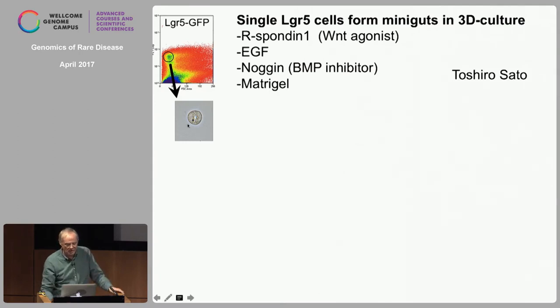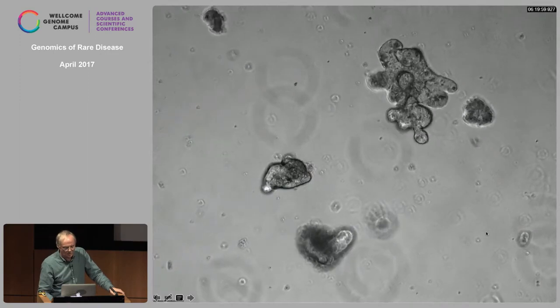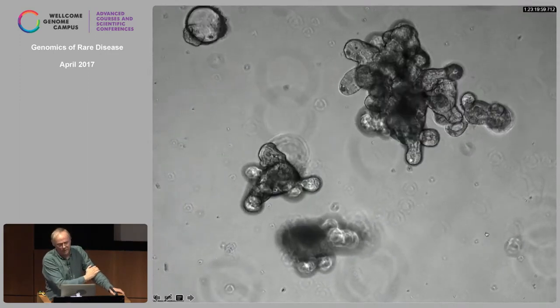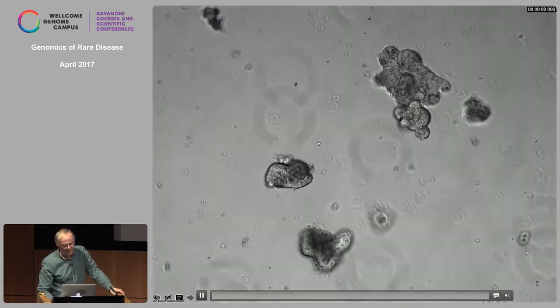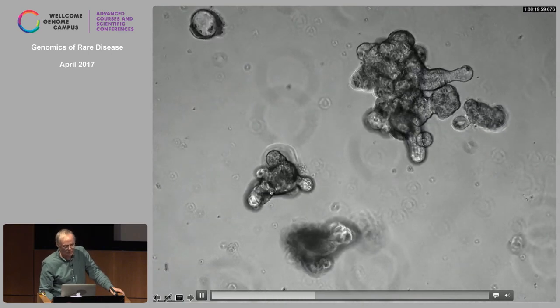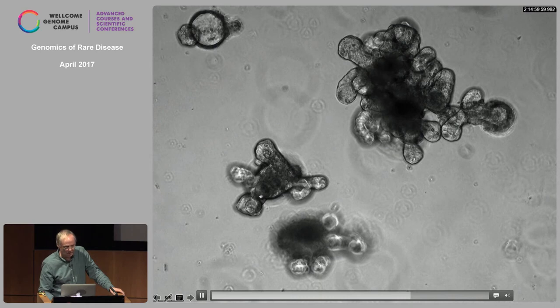A single stem cell will grow out in a mass of cells. We thought, well, these might probably be a ball of stem cells and progenitors. This is what they look like when they grow. We have them now in culture for 6 or 7 years. They've not stopped growing. And actually they are much more than just stem cells. They rebuild the original structure of a gut, at least of the epithelium. There's a central lumen.